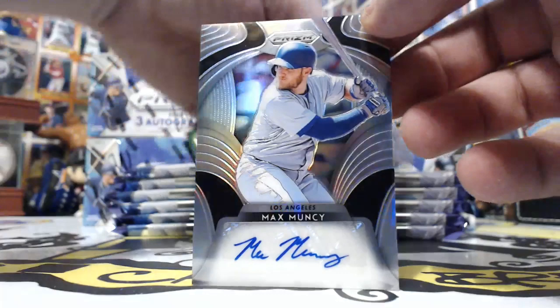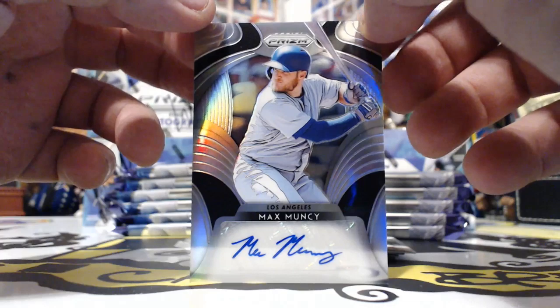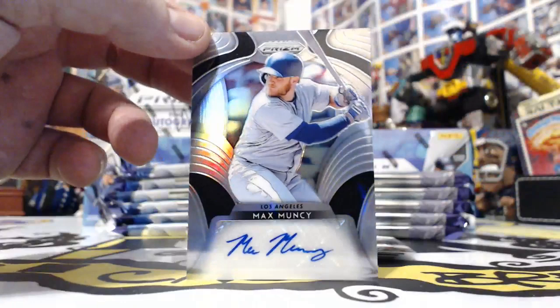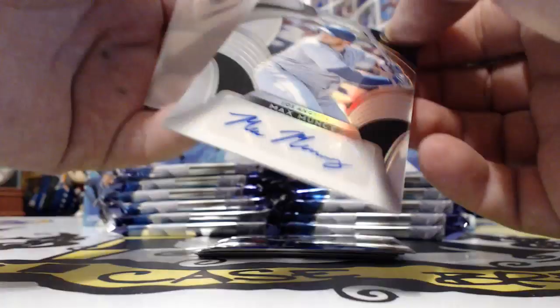Most of the autos are rookie autos. This is the signatures. Then they have another style auto. I forgot what that one's called. I'm sure we'll hit one. I didn't see any in the first break. Yeah, this is called the signatures, like the regular one. Damian Pinpon. There you go, Omar. Max Muncy, good power hitter for the Dodgers.